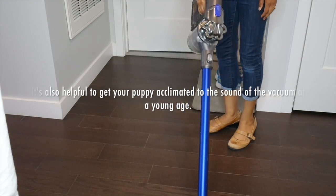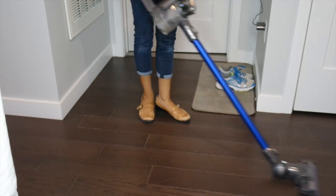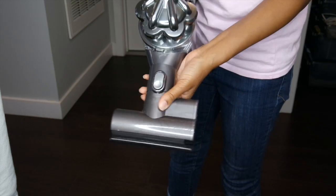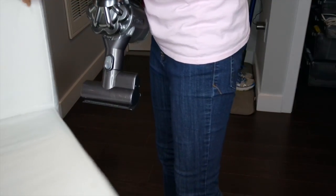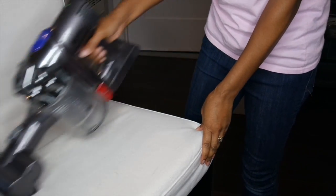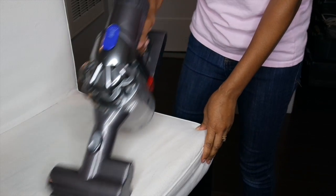This is a Dyson Animal, and I believe I bought this in 2013, so this is an older machine, but it is 4 years old and runs just as well as the day I bought it. I know it's quite an investment, but it's worth every penny in my opinion. It also has different attachments so that you can get the dog hair off of the couch and off of the bar stools, which I'm doing here.